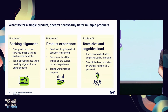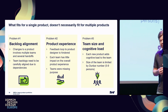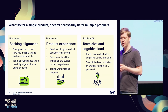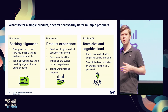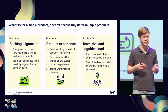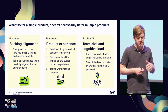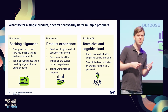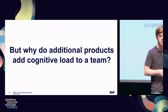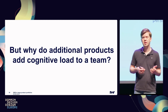And the third problem we encountered was team size and cognitive load, because every product that you add to the team adds cognitive load to the team. They have to deal with that new product and how it works and what the specialities of this product are. And the team size itself is limited. You can't just put more people in the team. You can't just put another 10, 20 developers in a team. That just wouldn't work.